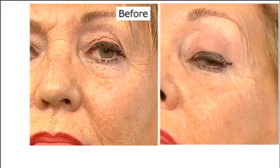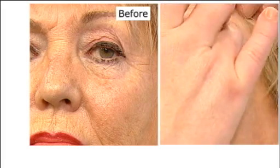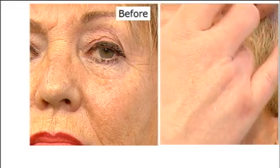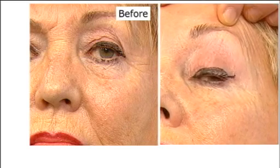Oh, I can see the difference already, Paul. And the important bit that a lot of people forget is you see this bit here? What I want to do is use a little bit underneath that area. This is almost like a brow lift, then. I'm going to hold the eye up a little bit like this, just for a few seconds.